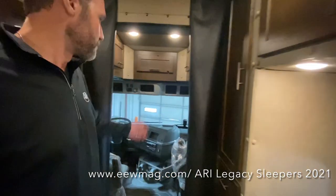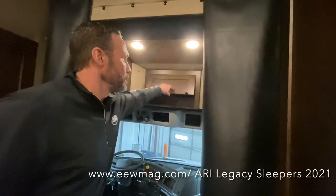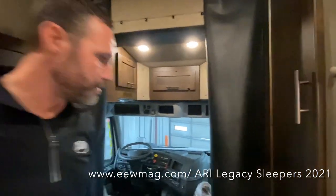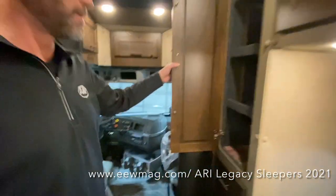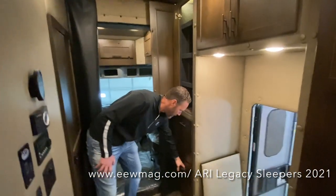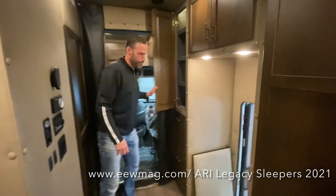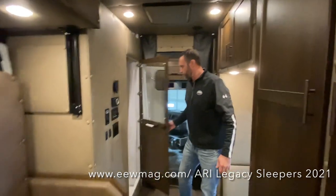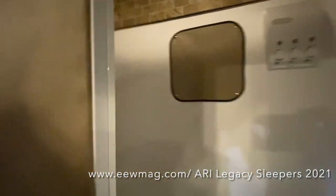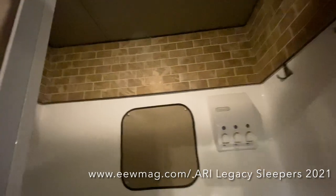So we'll start off with the cab. You got the ARI high rise here with the cabinets above the cab, one over the driver's seat. You come back in here, you got all kinds of storage. Chris wanted a couple file cabinet drawers, so we made him some file cabinet drawers here. Obviously, we got the new 52-inch ARI shower here. It's our biggest shower to date with the customer-supplied tile up top. That is real tile. Wow.